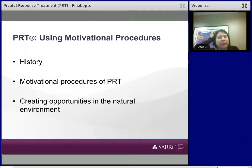So let's talk a little bit about the motivational procedures, but let's start with the history of PRT, because it seems like there's a little bit of misconception about how new PRT is. And definitely on the West Coast, it's been around a little bit longer, and it's slowly making its way to the East Coast. But PRT actually has been around for quite a while, has been researched for about 30 years. And the way that it started is Robert and Lynn Koegel. Those are the developers of PRT.